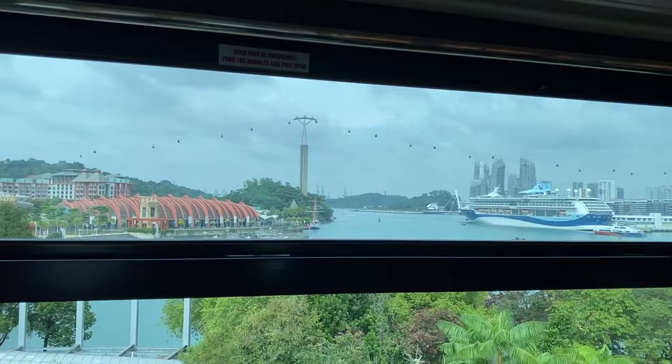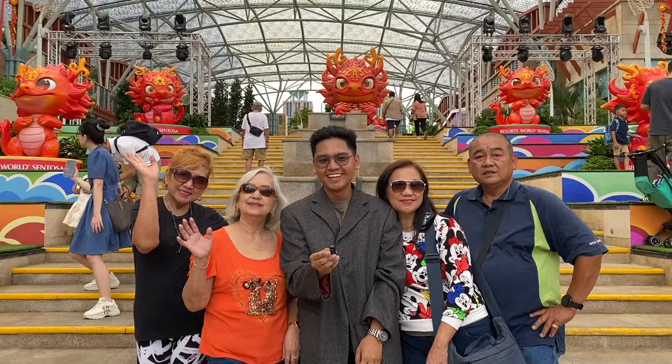So this is a $2 orange juice. 1, 2, 3, say hi! Hi! Welcome to the Universal Studios!